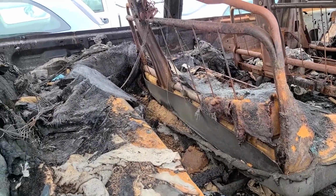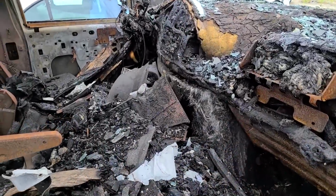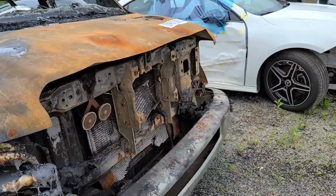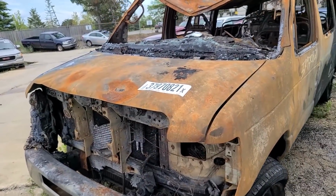Whoa. Burn cars are always just so interesting. This looks like it was a church van or something. This is like a 12-passenger van, or a 10-passenger, whatever these are. What a shame. What happened to you? I want to know. I'm always so curious on these burn cars. What started the fire? What part of the car failed to cause this? Or did someone do it on purpose?